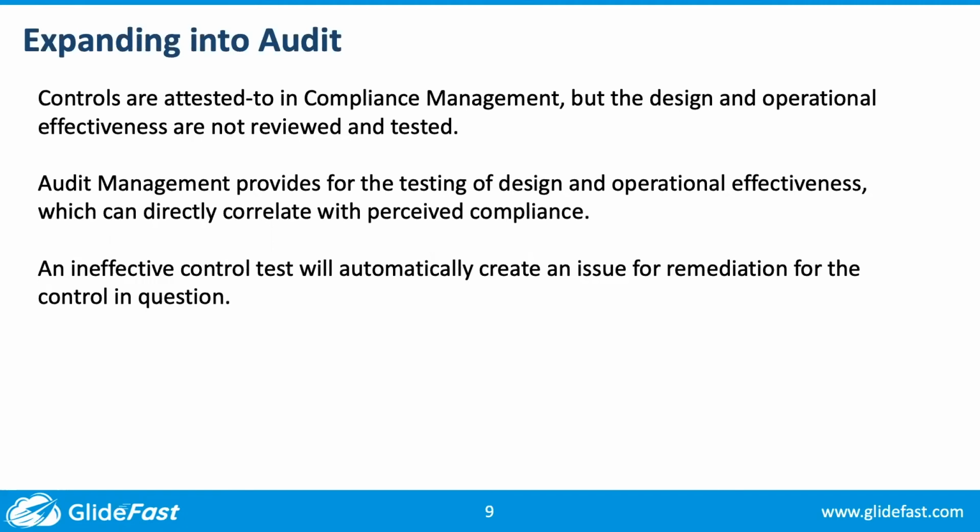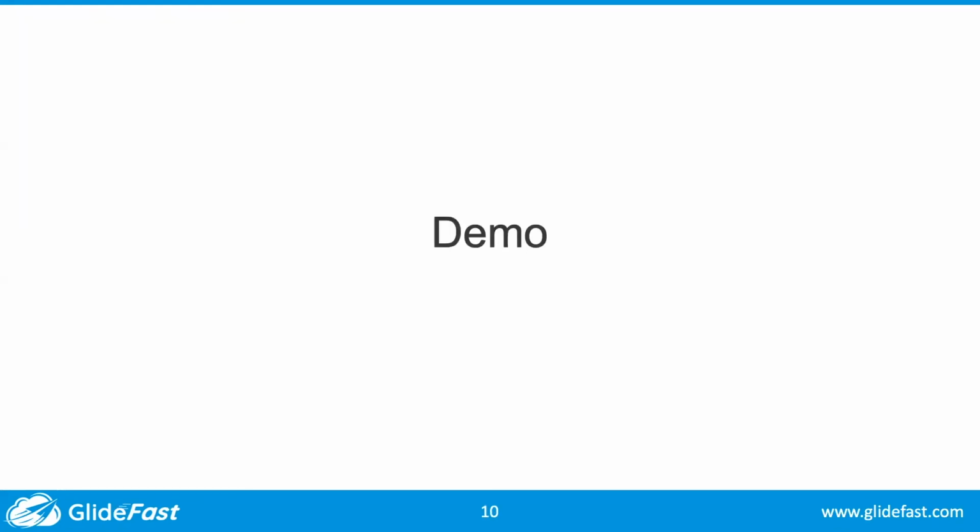And again, the ineffective control test will automatically create an issue that has to be remediated for the control in question. That's as much as we're going to get into audit because it is its own module, and there are very few people who run all three as compared to those who run risk and policy and compliance by themselves. Let's go ahead and go into a demo.